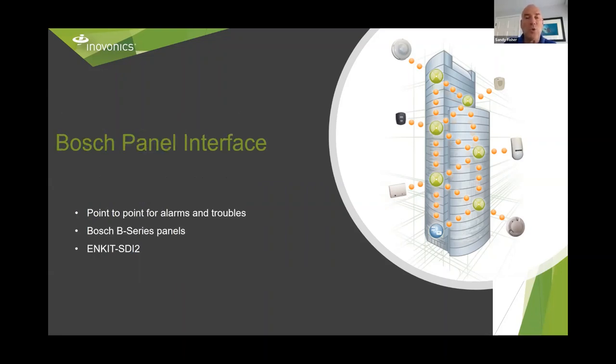We can also go directly into Bosch B series and G series. You can get all the B series stuff at ADI. Again, it's a full direct interface, point to point. And the receiver for that is actually a Bosch part number, ENKIT-SDI2. So that'll work on all the B series panels. And just like with Honeywell Vista, however many zones the panel has, that's how many transmitters you can add.